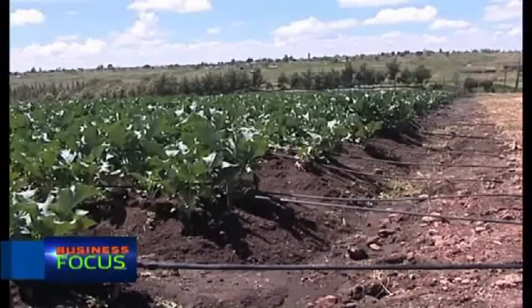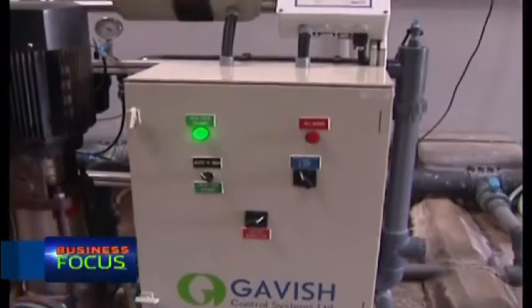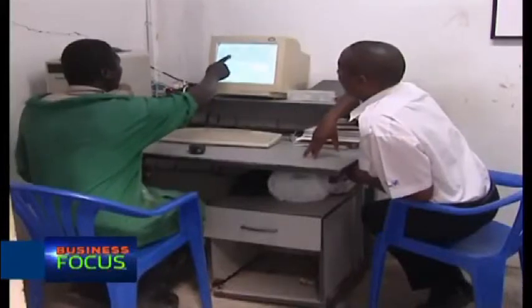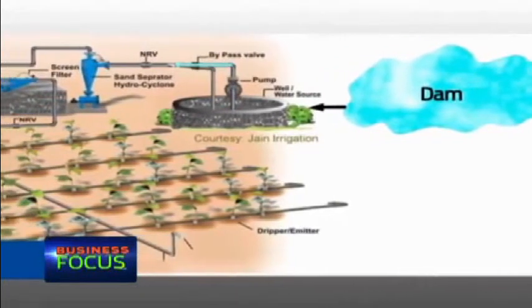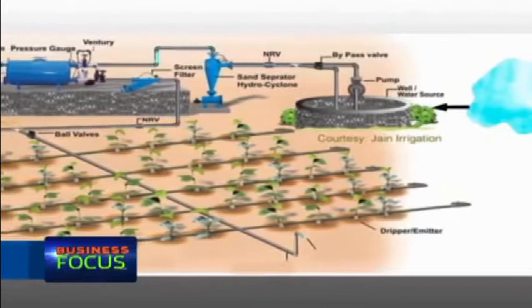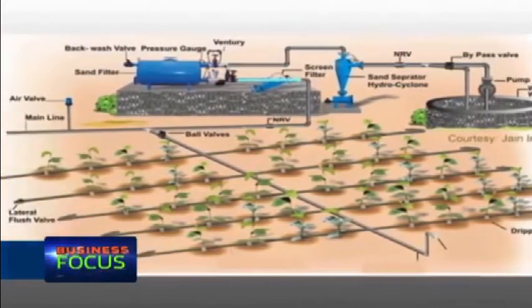Drip line is not a pipe with holes. Drip lines carry a lot of technology behind them. The powered system can be controlled using a computer which enables one to automatically irrigate the farm. What you've just seen there was a computerized one, which uses a Venturi system. The water passes through it and it draws the fertilizers by suction and injects it into the system. The solution is directed to the crops through a network of valves, pipes, tubing and emitters.